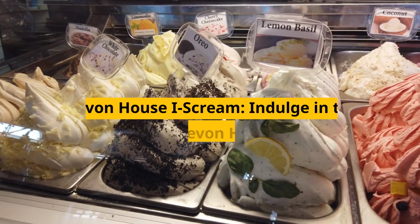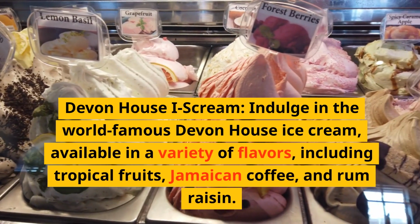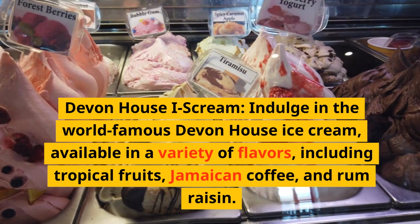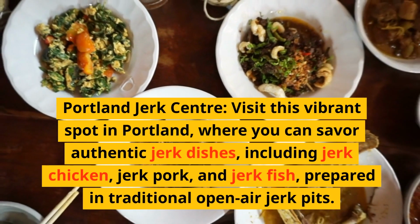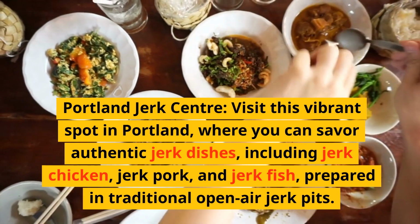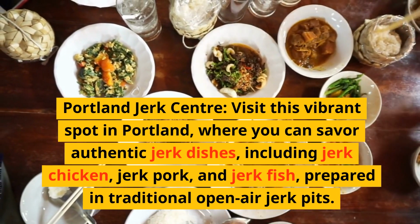1. Devon House ice cream. Indulge in the world-famous Devon House ice cream, available in a variety of flavors, including tropical fruits, Jamaican coffee, and rum raisin. 2. Portland Jerk Center. Visit this vibrant spot in Portland, where you can savor authentic jerk dishes, including jerk chicken, jerk pork, and jerk fish, prepared in traditional open-air jerk pits.